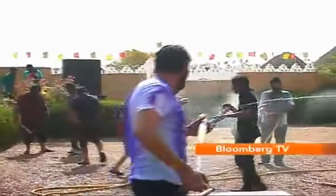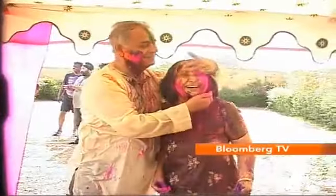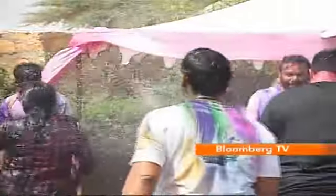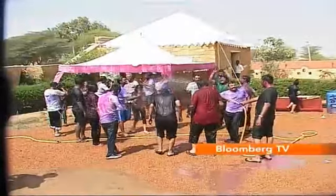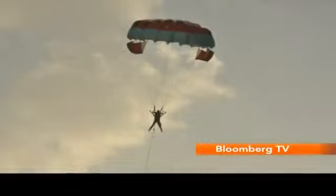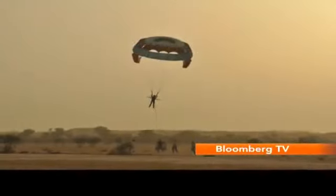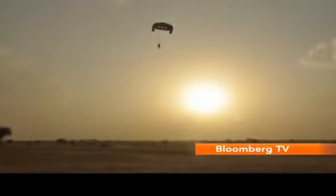After only 2 days on the road together, strangers were friends. So the holi celebrations at the camp was a predictably exuberant affair with lots of color, music and dance. The evening provided a different kind of hype for the participants, as Renault had organized parasailing in the desert.